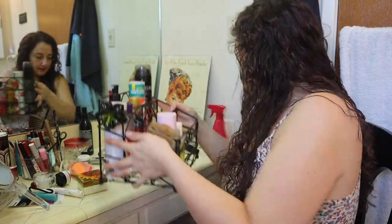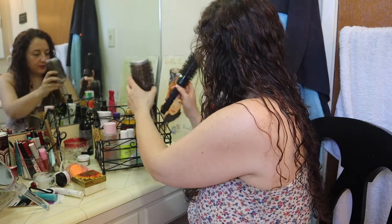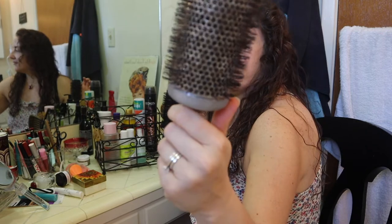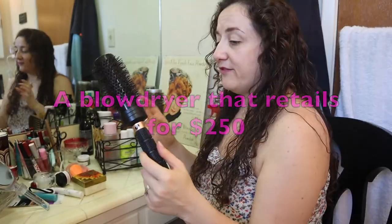We'll put it into this guy. Let's put this back down. I do want to make sure I have room for the brushes in here, so I am going to put these back. This one I've had for like 25 years. And then this one comes with a T3 featherweight, which I found at Costco for $75.